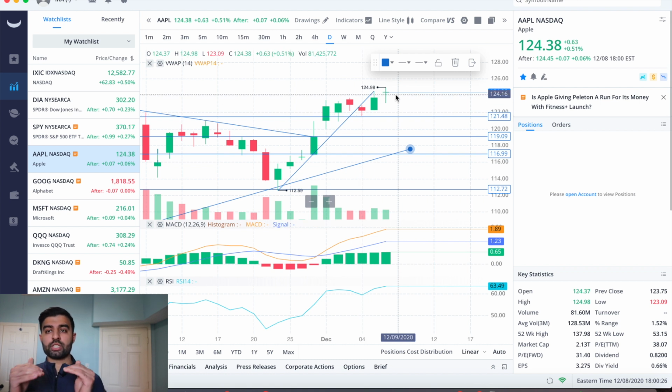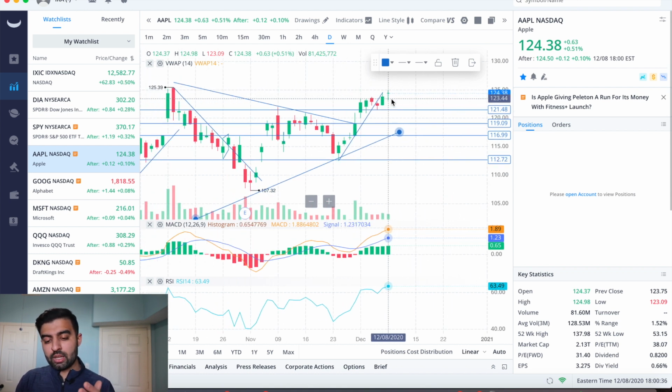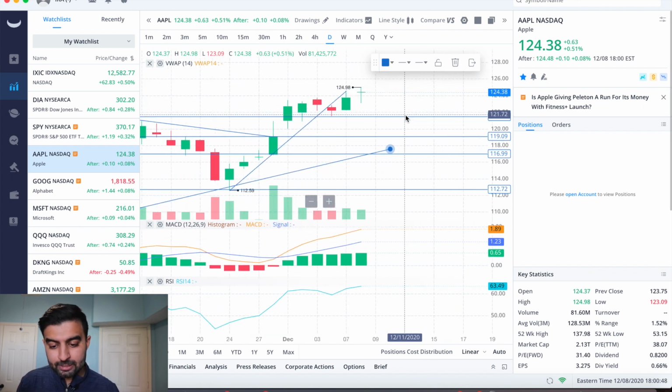So we were watching three levels: 117, 119, 121.50. Those levels are kind of gone, though they can come back if we fall. 121.50 should hold up as good support. What we do is take a look at what's coming from a resistance level perspective and what we have from a support level perspective. So let's take a look at it from the support level perspective.